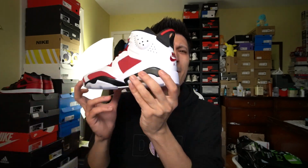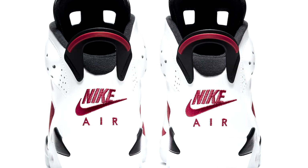Coming in at number 6, for my Toronto mans out there, it is in fact the Carmine Air Jordan 6. This sneaker is my absolute favorite Jordan 6 of all time, just under the white infrareds, and I love the fact that they brought these out this year with that beautiful Nike Air on the back.